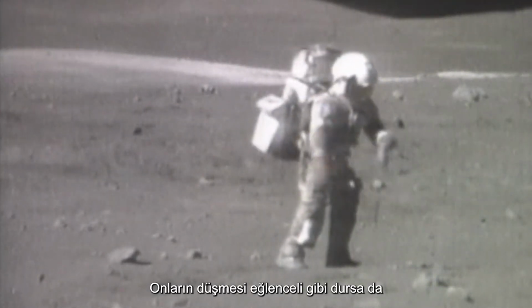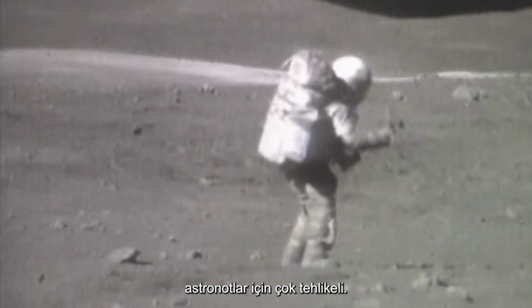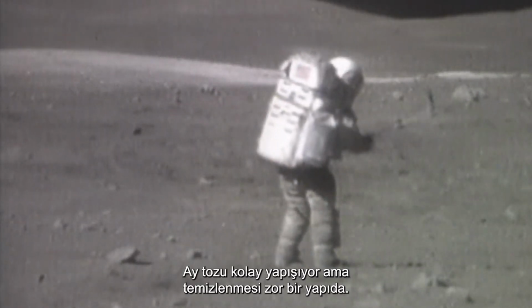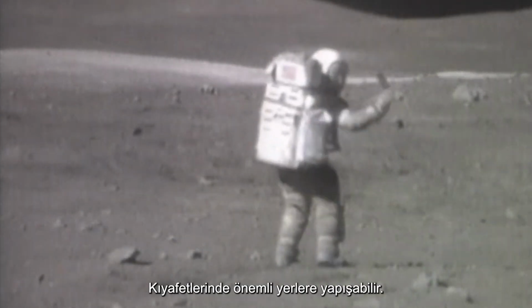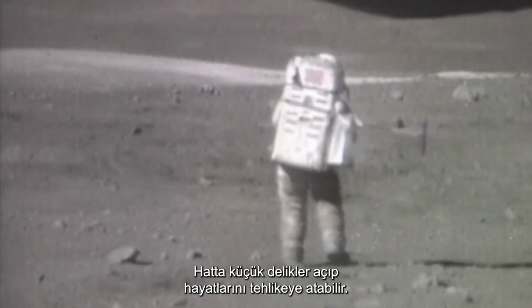Even though it is funny to watch them when they're falling, it is dangerous for the astronauts. Sharp lunar dust is easy to get stuck, but hard to clean. It can stick to the important parts of the spacesuit, or even cut micro holes, which can be life-threatening.